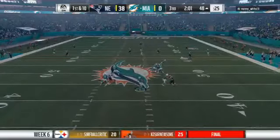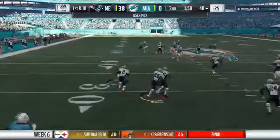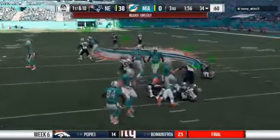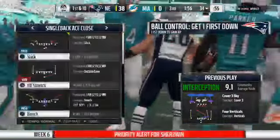Throwing on first down is Carr. And my goodness, another interception. Picked off around the 27. And the return will be stopped at the 34-yard line.